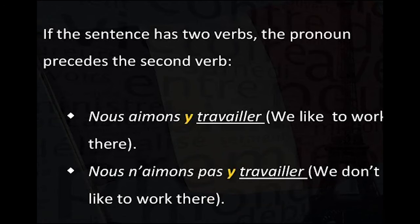If the sentence has two verbs, the pronoun precedes the second verb. Nous aimons y travailler. We like to work there. Nous n'aimons pas y travailler. We don't like to work there. Since the letter Y is considered as a semi-vowel, the phenomenon of elision must be observed in certain cases.